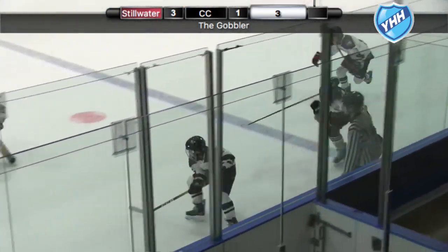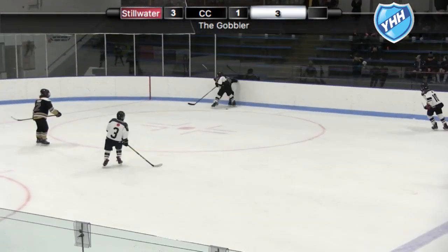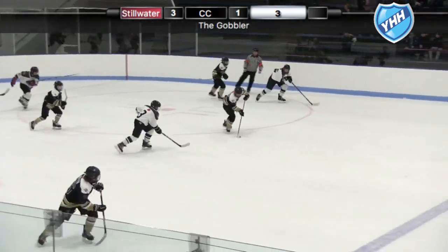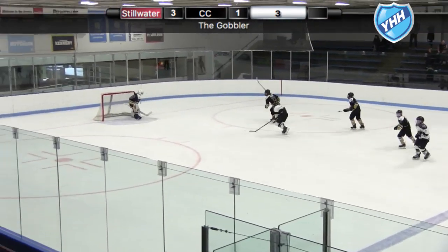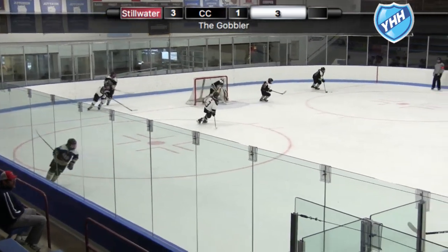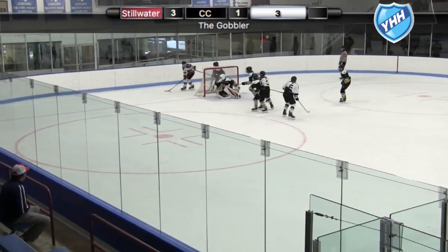Banging it out. Here comes Dustin. Dustin to Rose. Fed high slot, taken away by Kaufman. Kaufman to Oster, fed in, all the way down deep into the zone. Lee now. Off to Summery, Summery to Dustin with a shot just wide.